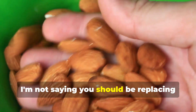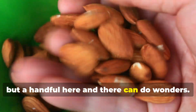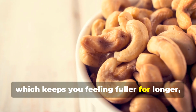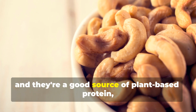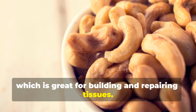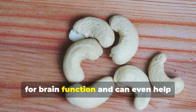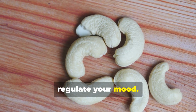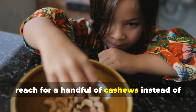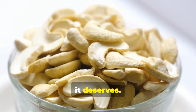Now, I'm not saying you should be replacing every snack with cashews, but a handful here and there can do wonders. They're packed with fibre, which keeps you feeling fuller for longer, and they're a good source of plant-based protein, which is great for building and repairing tissues. Plus, the healthy fats in cashews are important for brain function and can even help regulate your mood. So next time you're feeling peckish, reach for a handful of cashews instead of that chocolate bar. You'll be giving your body the good stuff it deserves.